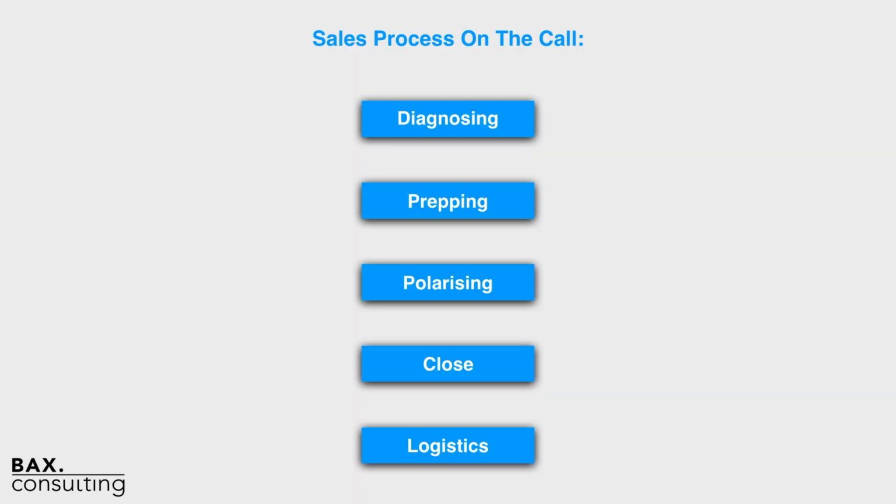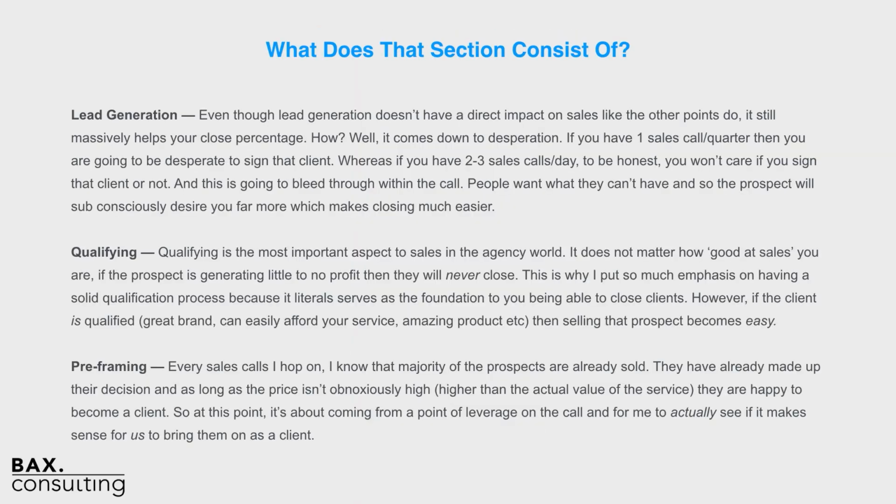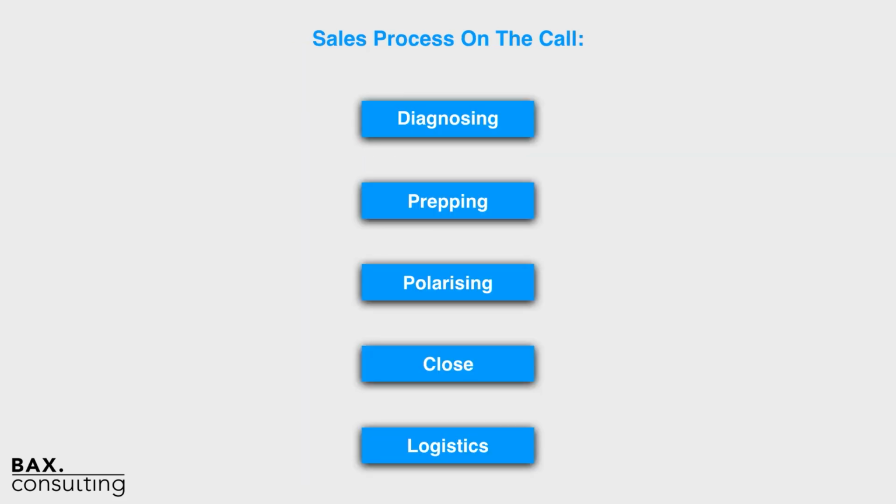And I want to give you guys some actionable things, because this stuff here is pretty high level, right? Especially the pre-framing and the email automations and kind of hyping clients up for calls, that stuff's quite high level. However, this stuff is what you can start to actionably implement within your agency, which is the sales process on the call. Kind of how do I go through and take clients through, what does that process look like? What does that structure look like on the actual call?